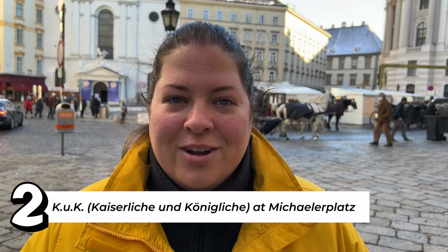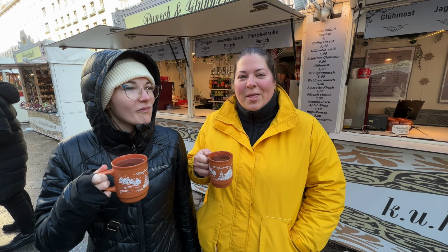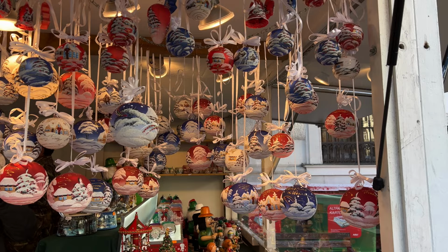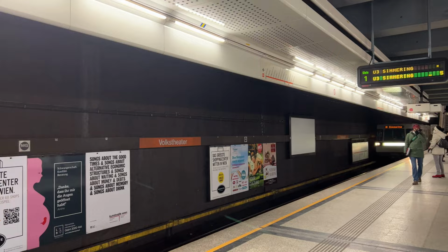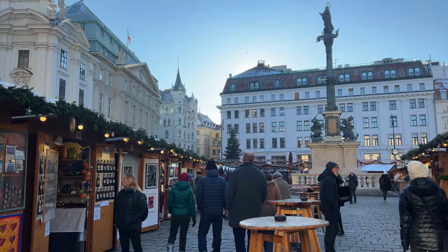Yeah. And now we're going to go explore a tiny Christmas market in front of the Hofburg. It's called the KUK Weihnachtsmarkt. We got some Glühwein Weiss. It's noon. And it's only noon. We made it to the Am Hof Christmas Market. Let's try to find some lunch.